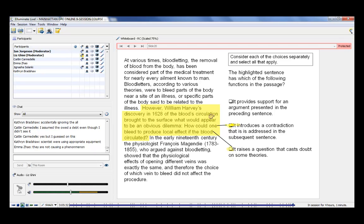Okay. Typically, you're going to have at least one of the really long passages. And these short passages work like little excerpts of them. They typically are easier. All right. No questions, no comments.